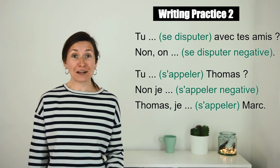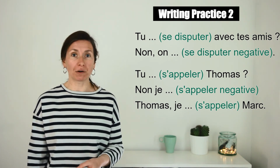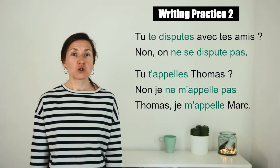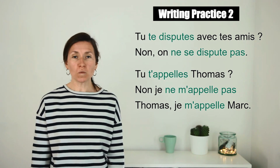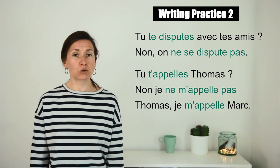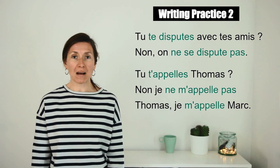Let's try that second writing practice just to let you know that se disputer is to argue. Let's check the answers together. Tu te disputes avec tes amis? Non, on ne se dispute pas. Tu t'appelles Thomas? Non, je ne m'appelle pas Thomas, je m'appelle Marc.